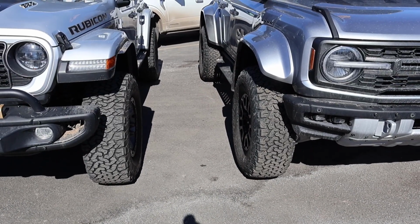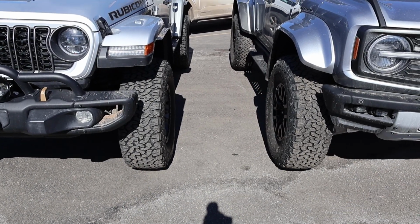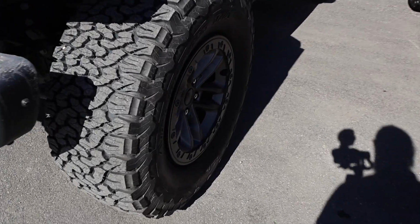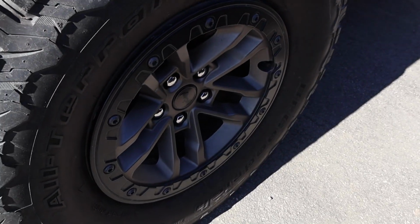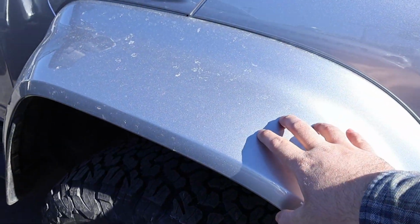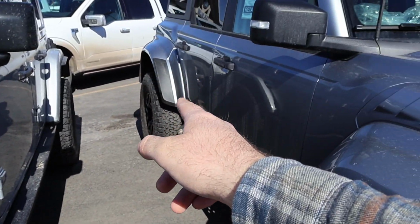Now taking a look at the tire and wheel setup, both of them have 17-inch wheels. The Wrangler comes with 35s, the Bronco comes with 37s. You can easily fit 37s on the Wrangler if you want. When it comes to wheel design, I think the Wrangler's pretty cool with the bronze finish. The Bronco Raptor has several different wheels. This one's got the blacked out ones. Painted fender flares on both of them. I think the Jeep looks a little bit better than the Bronco Raptor with the paint, but they both look good.